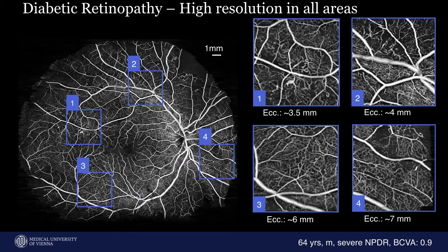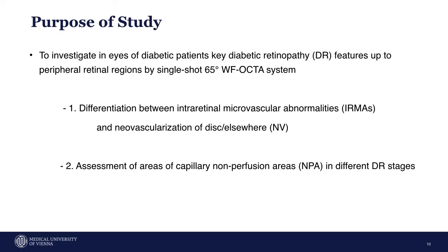So far so good for the center, but what about more peripheral areas? Again, here I show you a diabetic patient with four regions selected outside the macular area at different eccentricities from the foveal center, and in all four image sections, details of capillary blood flow and non-perfused areas, particularly pronounced in section 4, are visualizable in great detail by our system without any compromise in resolution.